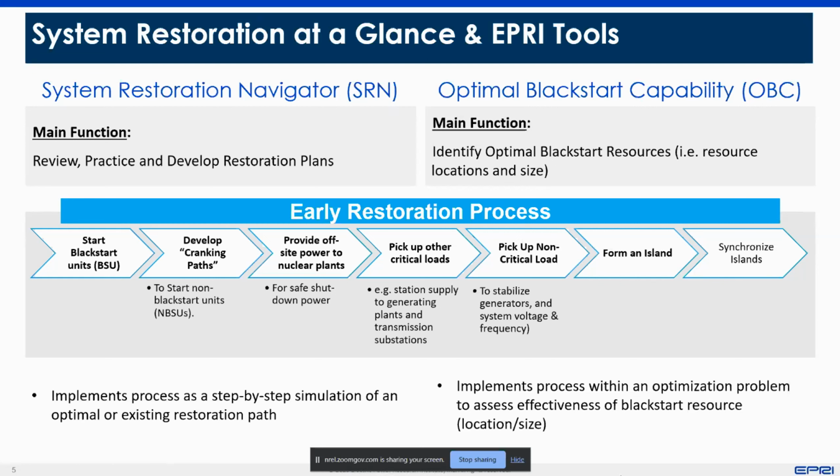So one is more of a point-to-point, step-by-step simulation of the existing restoration path, whereas the other tool will assess the effectiveness of a blackstart resource and also help you get the most optimal solution. Next slide, please.